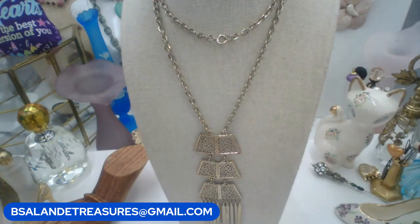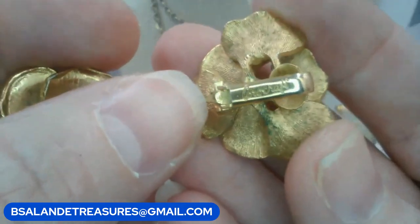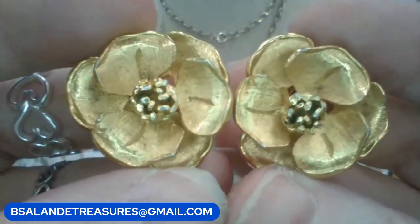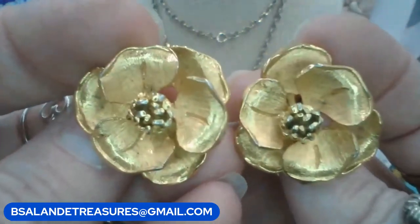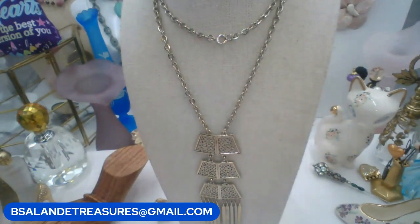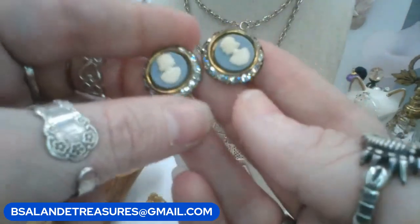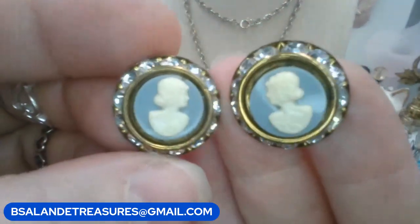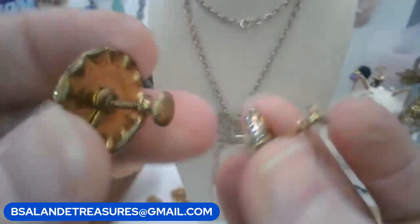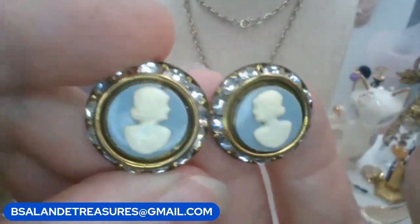All right, let's do some earrings next. These earrings are signed Coro Craft on the clip back. Coro Craft. So keyword Coro Craft. And they're going to be a $10 buy it now. Really pretty flower clip-on earrings. Clip back earrings. Like Coro Craft. Okay. And then the next pair are screwback, vintage screwback cameo earrings. So keyword cameo earrings. And these are a $10 buy it now. These are old. Super cool piece of history. Very pretty.